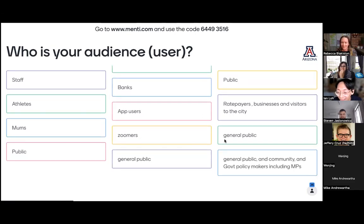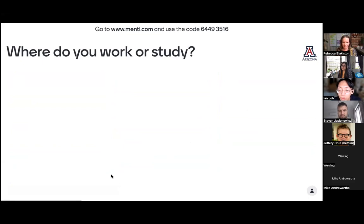Okay, cool. Thank you. We have another question for you all as you're thinking about this. Oh, if I can remember how to go to the next screen. Yep. So the next question, and you sort of hinted at this already, is where do you work or study, if you are currently a student? Where do you work or study? I have some guesses based on what we saw on the last screen.